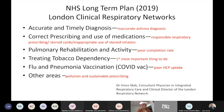Interestingly, healthcare professionals do have a low uptake in flu vaccinations, and hopefully we will all be saying yes to the COVID vaccine. And then other areas with the NHS long-term plan, they were looking around pollution and sustainable prescribing, so helping with reducing air pollution and thinking about the public health implications and sustainable prescribing, moving more from the MDIs and the environment to the powder inhalers.